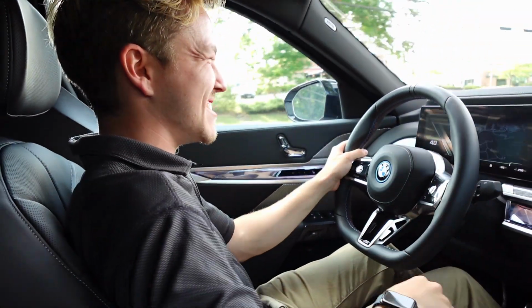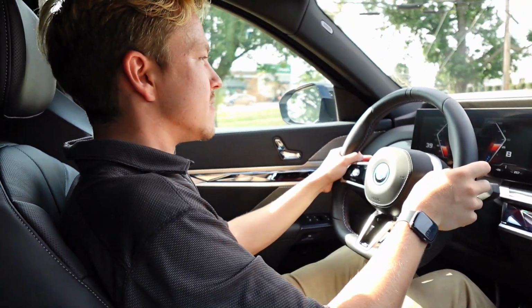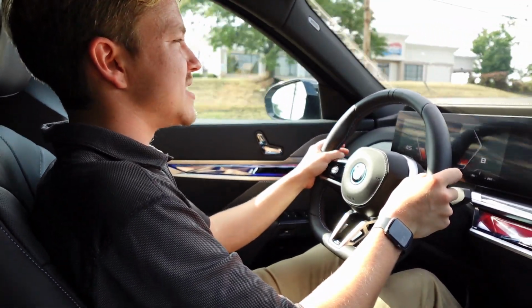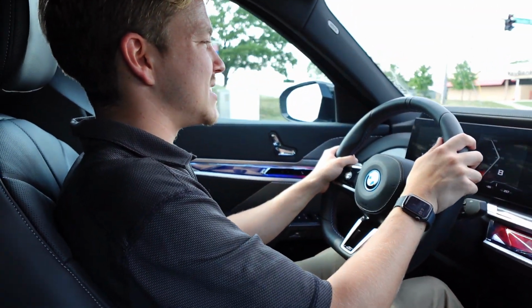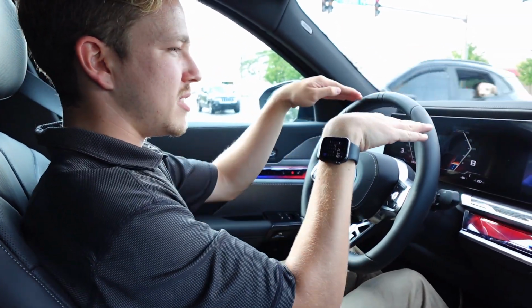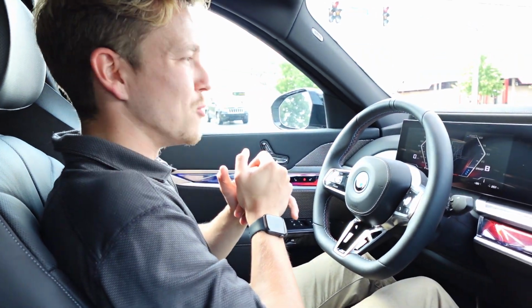I can't get over the sound, it's so silly. We'll throw this thing back into sport mode, and you get almost kind of like a futuristic engine sound whenever you're driving it in the sport mode. Plus, in the heads-up display, there's a tachometer that's displayed when you're driving in sport that actually stays level with how the vehicle is responding to corners and that sort of thing, which I think is really cool.